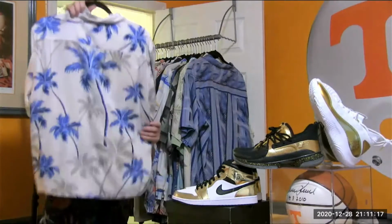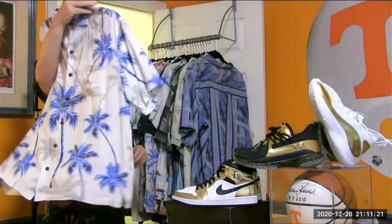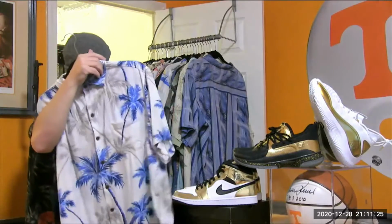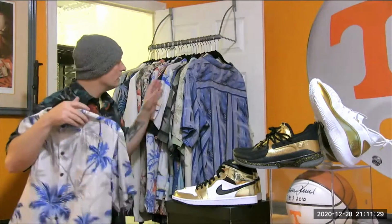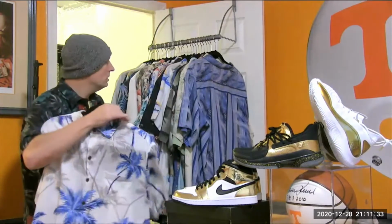And I love the colors on this shirt. This one right here is a Caribbean, I'm pretty sure. Yep. And I've got some Tommy Bahama mixed in here. I've got some Caribbean mixed in here, and a few other different kind of brands, but mainly probably the majority of these are going to be Tommy Bahama and Caribbean.